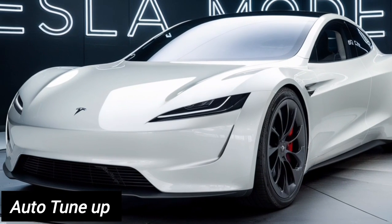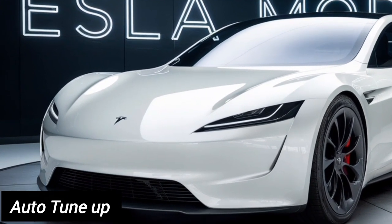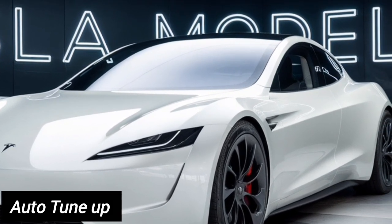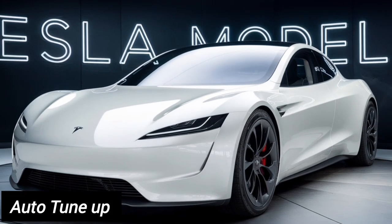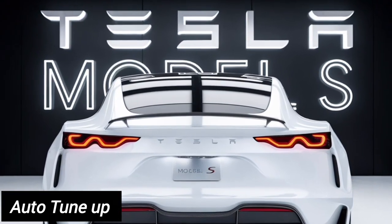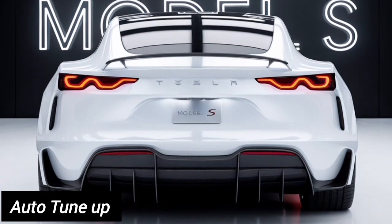In 2026, does the Tesla Model S still matter? The answer is yes. Despite growing competition in the EV space, the Model S holds its ground. It delivers supercar performance, class-leading range, practical space, and a tech ecosystem that's constantly evolving. It's not the newest design on the road, but it's a car that refuses to be left behind.